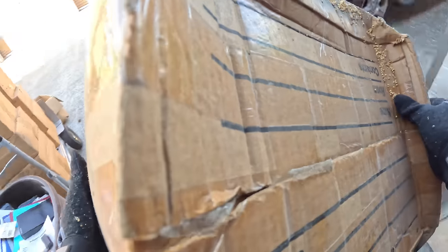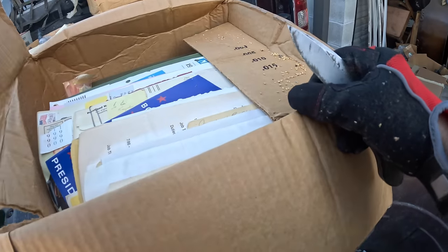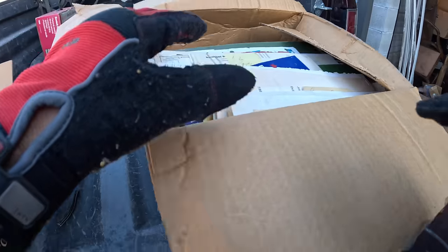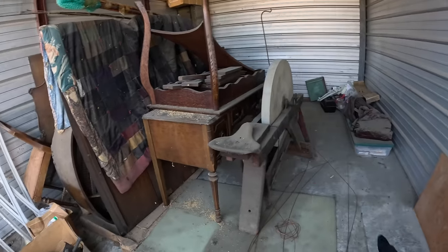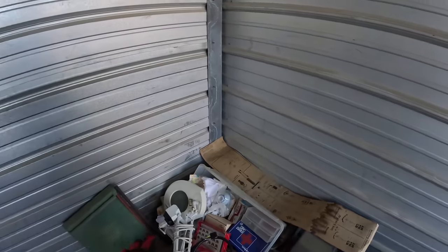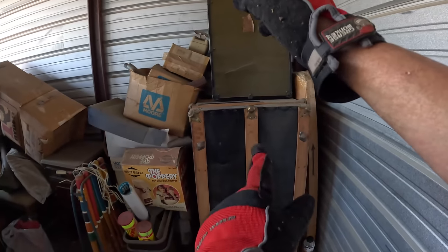Alright, let's see what's in here. Okay, yeah, it felt like paperwork. It said contacts, and that's what it appears to be. It's a bunch of paperwork. Alright, I'll go through it anyways just to make sure, but I'm not going to film that. Okay, guys, we're through all the boxes in the front here. We already went through this last time, I'm pretty sure. And yeah, we got these. Let's not forget about those.